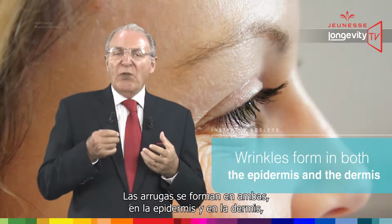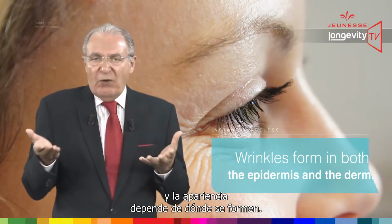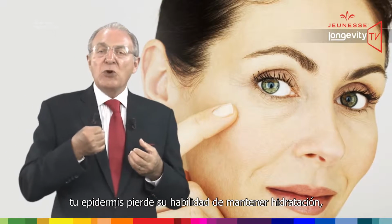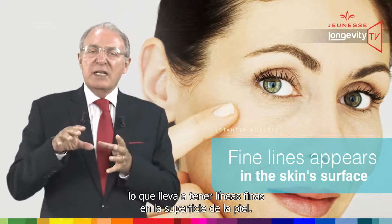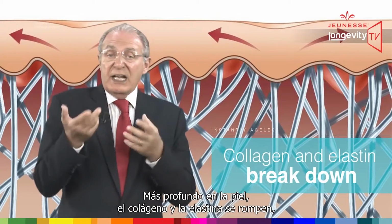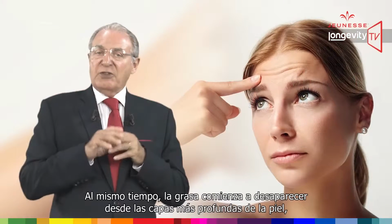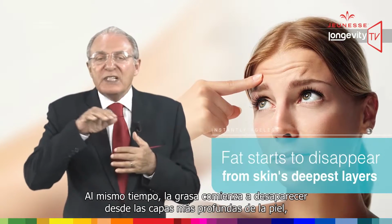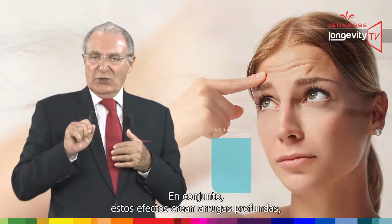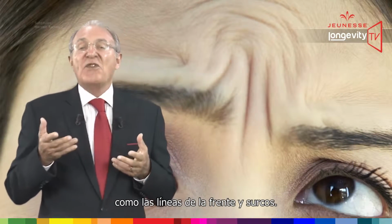Wrinkles form in both the epidermis and the dermis, and their appearance depends on where they form. As you age, your epidermis loses its ability to keep moisture, which leads to fine lines on the skin's surface. Deeper in the skin, collagen and elastin break down, which weakens the skin's support structure. At the same time, fat starts to disappear from the skin's deepest layers, which leads to sagging. Together, these effects create deeper wrinkles, like frown lines and furrows.